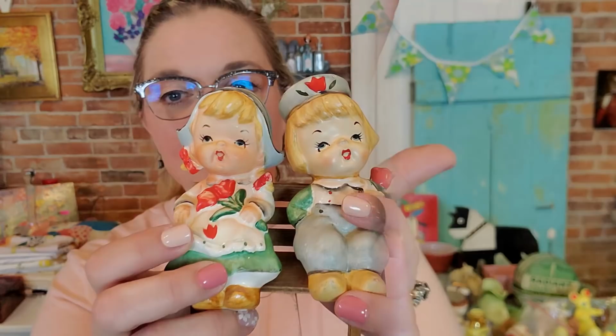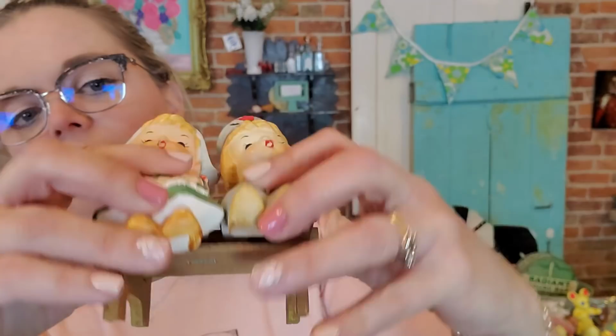Little Dutch boy and girl sitting on a bench. The bench is marked Japan. The salt and pepper shakers, they do have their cork in them. This one is marked Japan. So these, they're so pretty, colors for spring. So these will be available too.